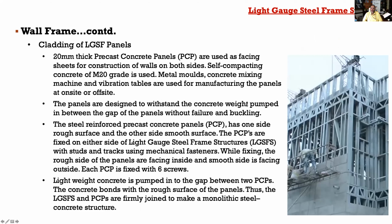Next, let's come to the cladding, because once you erect these panels, as I told you, the entire wall panel can be made in the factory and then transported, or otherwise, with a simple procedure of putting these self-drilling metal screws, you can make the entire wall panel at the site and then erect it there. Now the next part is the cladding of these LGSF panels.